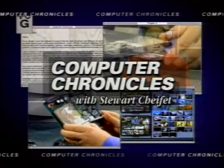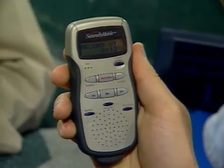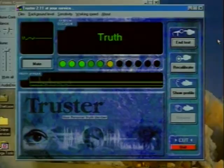This week on the Computer Chronicles, speech technology. We'll show you the newest speech recognition hardware that lets you use your computer without a keyboard. We'll see the latest in mobile speech technology, a digital recorder that can turn your dictation into text files, and computers that can understand speech well enough to train you in a foreign language. Plus Webly, a voice-activated virtual assistant that can possibly replace your secretary. And my pick of the week, speech software that turns your PC into a lie detector. It's all coming up next on the Computer Chronicles.